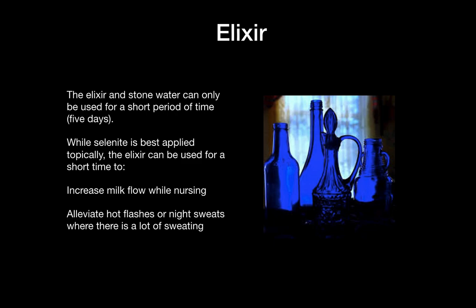The elixir and stone water should only be used for a short period of time, 5 days or less. While selenite is best applied topically, the elixir can be used for a short time to increase milk flow while nursing or to alleviate hot flashes or night sweats when there is a lot of sweat involved.